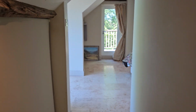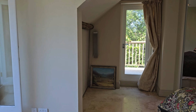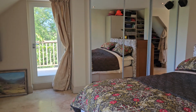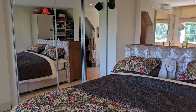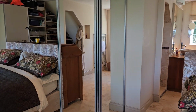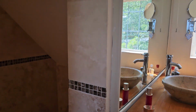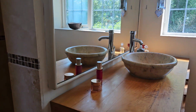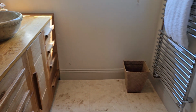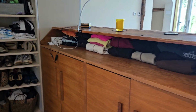So this is a very, very impressive room for obvious reasons, which you'll see in a second. So great size, proportions. You've got some mirrored fitted wardrobes there. Comfortably fits a double bed. And then through you have a shower, sort of wet room in through there, and then you also have wash hand basin down there with some storage under, heated towel rail there, and there's a whole host of storage units there.